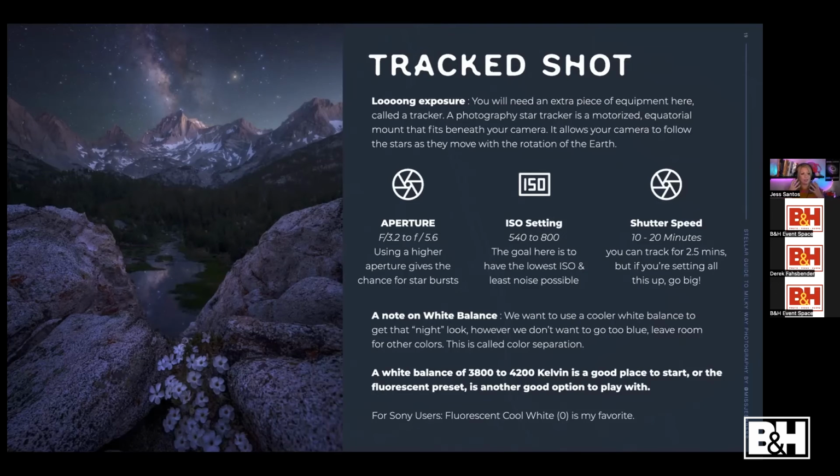Because we have this star tracker that rotates with the Earth, we can do a shutter speed of 10, 20 minutes, even longer sometimes if you're really good at it. But if you don't want to go for 10 or 20 minutes, you can also track for 2.5 minutes, which will give you a really good result. But I say, if I'm setting up my tracker, I'm going to go big. I'm going to go as long as possible because I didn't set up all that equipment for nothing.